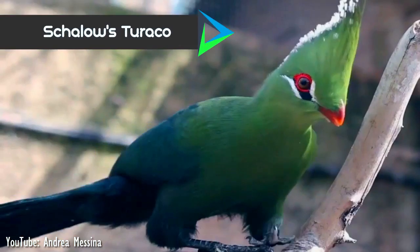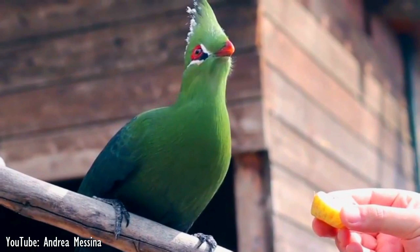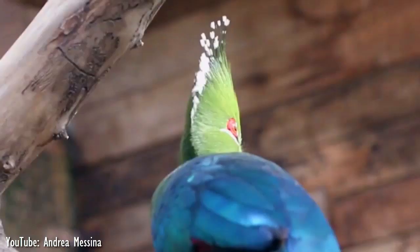Number 4. Named after the German banker and amateur ornithologist Hermann Schalow, the Schalow's turacos are light for a turaco species, weighing just over half a pound, 270 grams, with a length of 15 to 17 inches.